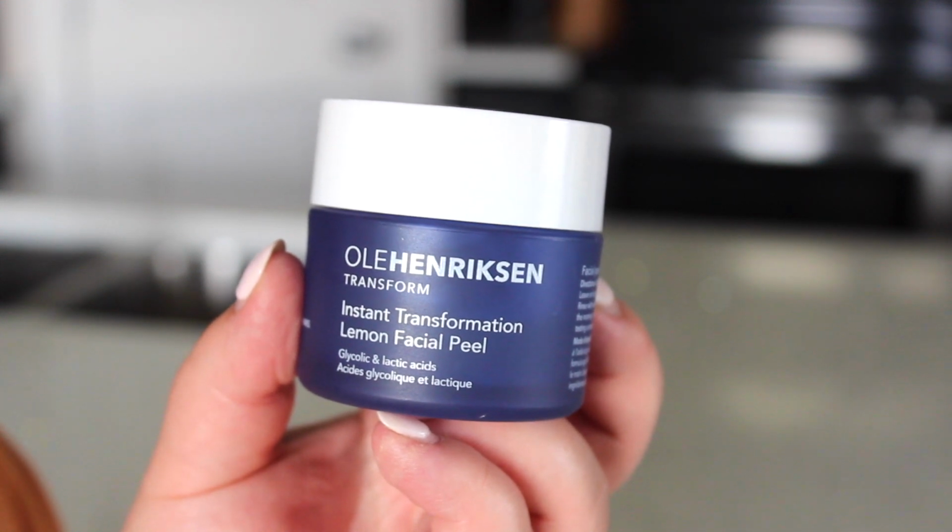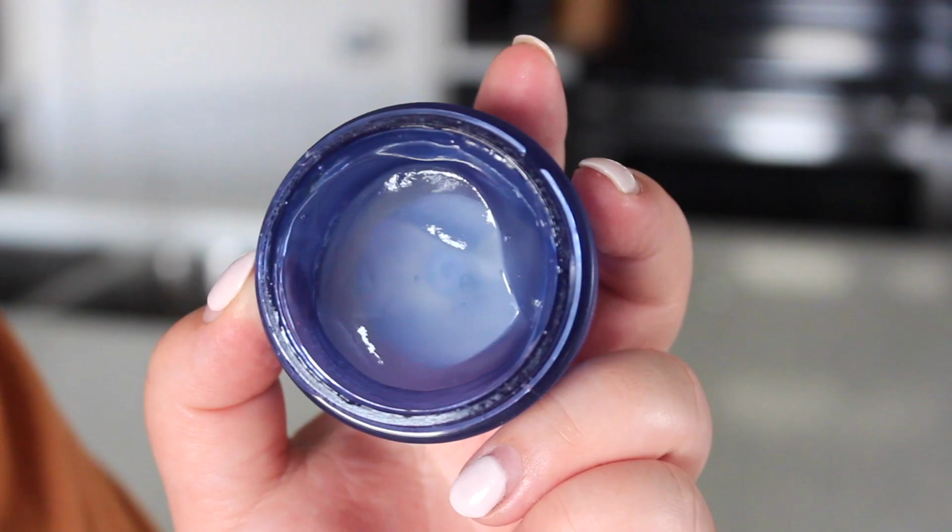So unfortunately, between the start of this 2 months and now, the other face mask I was using from Ole Henriksen has been discontinued. You guys know I like to do a weekly chemical peel, so I chose the Instant Transformation Lemon Facial Peel to use every Sunday night, and this has been discontinued now.